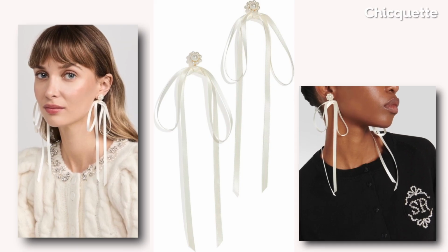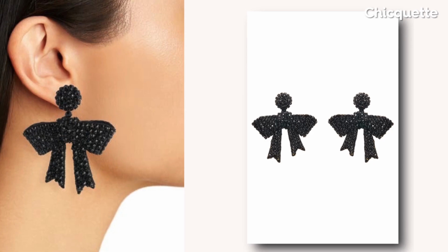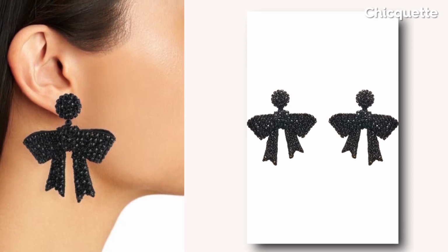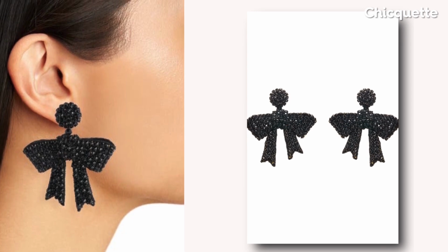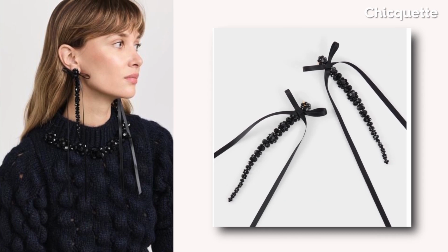When it comes to jewelry, the easiest way you can blend in bows is by choosing earrings with bow shapes to frame your face delicately. These can be subtle studs or more elaborate dangling earrings, depending on your personal style, as always.